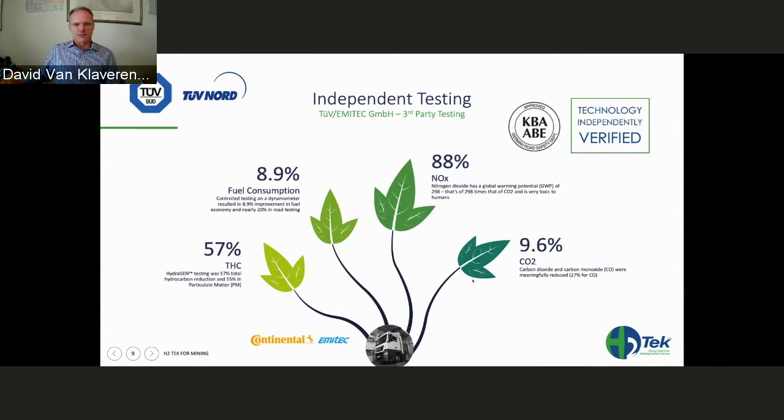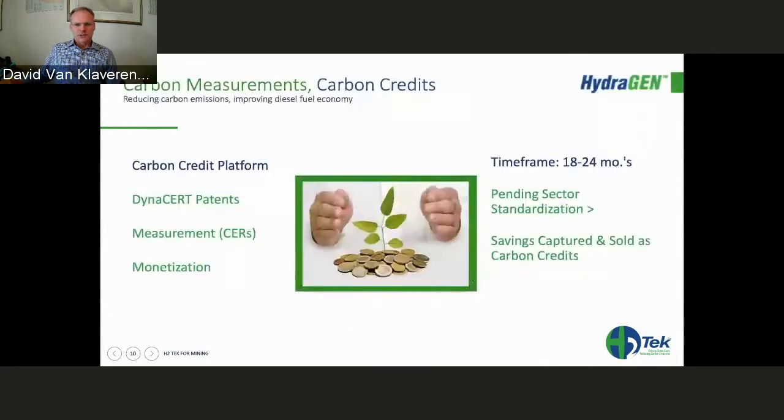Now, cycling back a minute to the emissions validation by our favorite German road safety department, Hydrogen did receive the homologation certification, or ABE, by testing our technology on, in this particular case, a MAN truck Tier 5 engine. And we see improvements in CO2 of nearly 10%, NOx of over 80%, and in total hydrocarbons, in particular particulate matter, over 50%, which is pretty meaningful. So I think considered together, the technology, or the tar factor, is quite high.